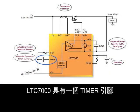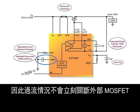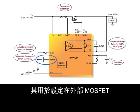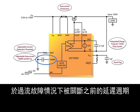A timer pin is included so that an overcurrent condition will not immediately turn off the external MOSFET. Connecting a capacitor from timer to ground sets the internal delay period before the external MOSFET is turned off during an overcurrent fault condition.